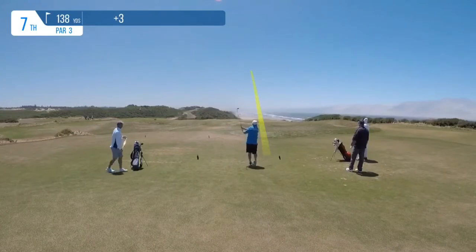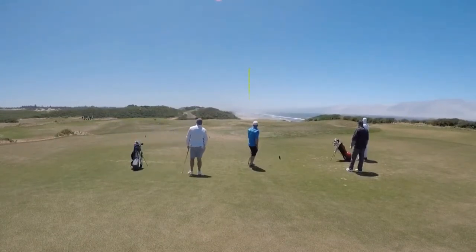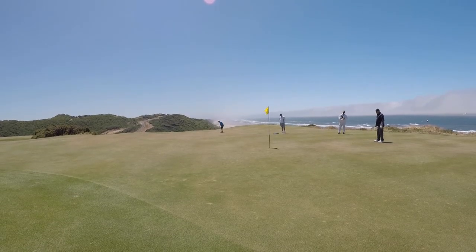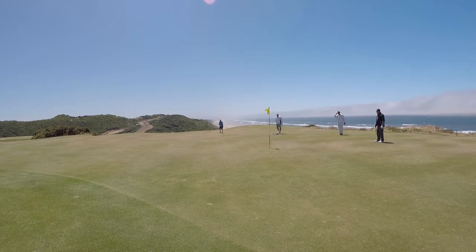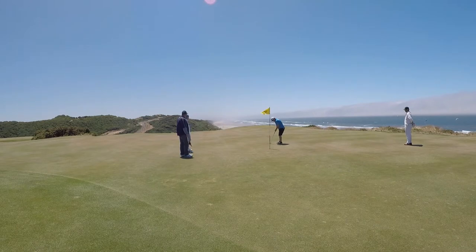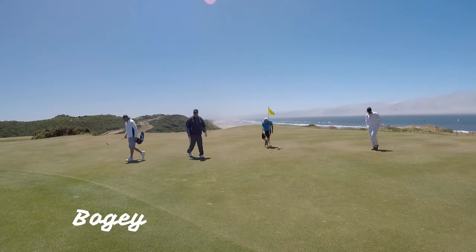Hole 7's another beautiful par 3, with amazing views of the Oregon coast. Had another good tee shot here, but it just kept rolling past the flag. Have this long distance putt for a birdie, come up well short. And again, like I said earlier, the theme of the day was the 3-putt. Tap in here for a bogey.